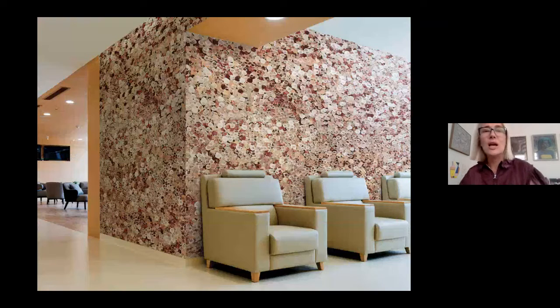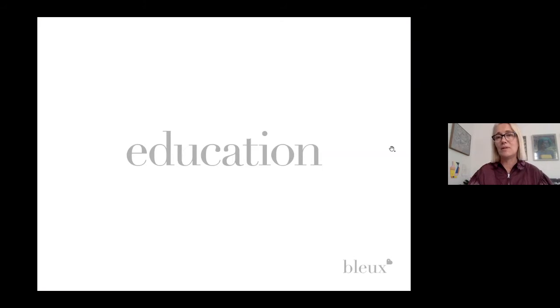So we've got a range that we're now offering that these artists, we've bought from them, and we give them a royalty for every metre that's specified and put in. They get money back into their bank account. There's no middlemen, and they get to use it in their community on their stuff, and it's a really lovely thing.